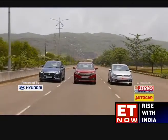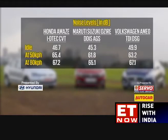And we put this to the test with our equipment. The Ameo was the noisiest at idle, while the Amaze proved to be a bit louder on the move. The Dzire was the quietest in all parameters.